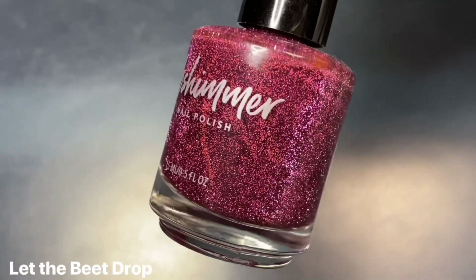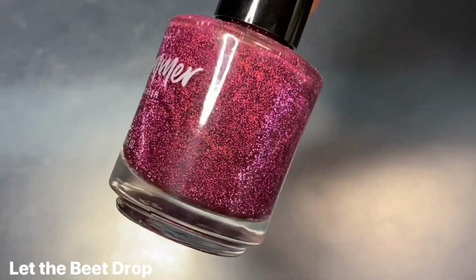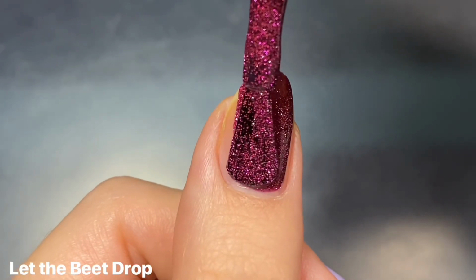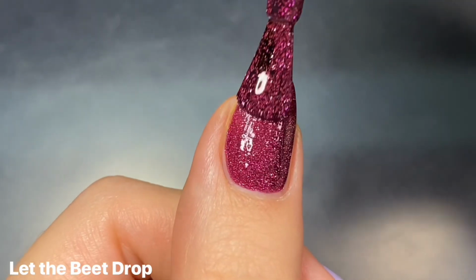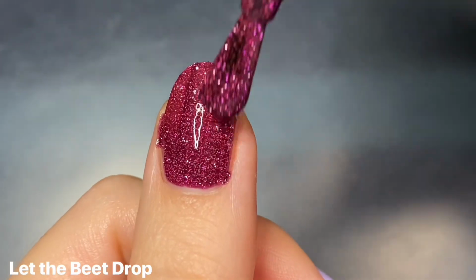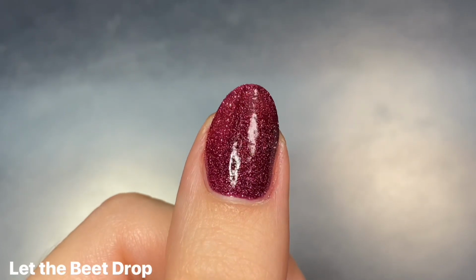Next, I grabbed another reflective polish. This is Let the Beet Drop, and I think this is actually from the Fall About You collection. It is this absolutely stunning beet colored polish that is so packed with these reflective glitters that are both silver but also these purple ones, or maybe they're magenta. You'll see at the end of the swatch though.